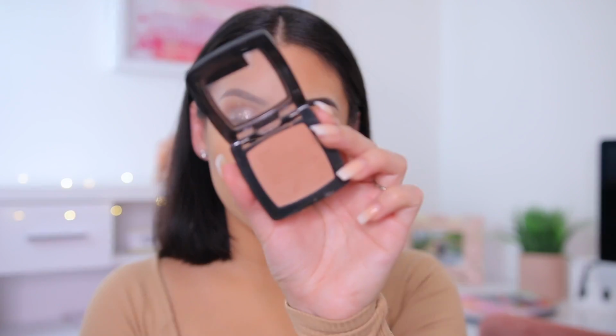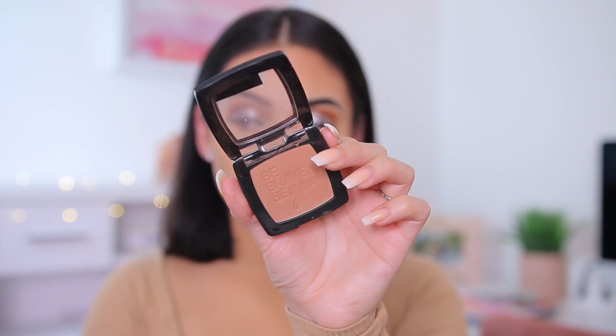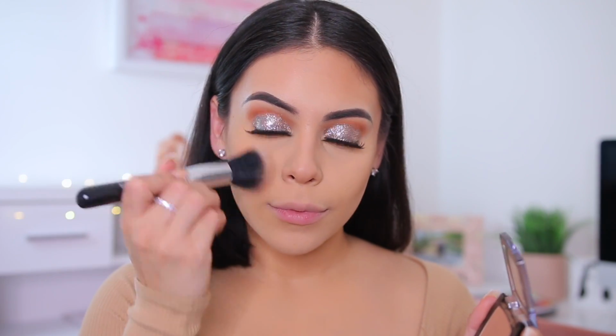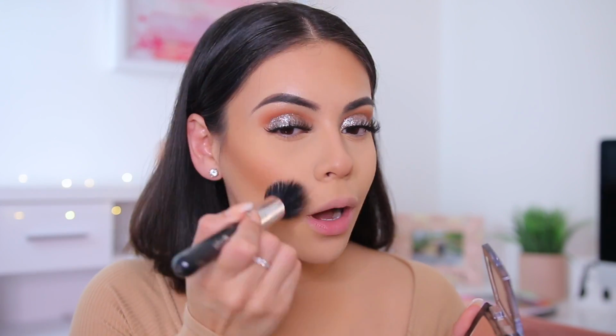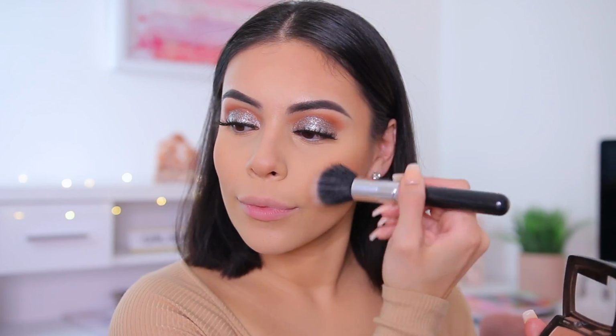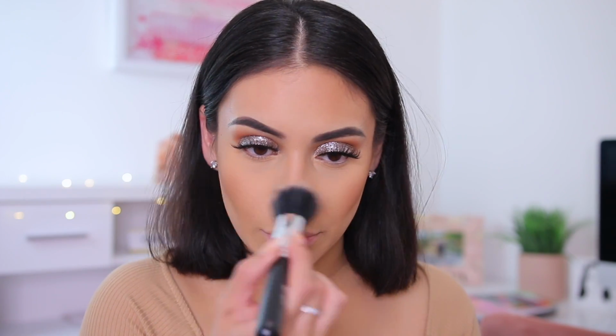Then for blush, I'm going to keep it super neutral and very natural. So I'm going to use my Catrice Blush Box Waterproof Blush. This one's in the shade Bronze. It really just is a true bronze color. It's going to look very natural, kind of like a bronzer, but with a little bit of a rose undertone to it. Just gives the cheeks a nice wash of color. I'm also doing some on my nose. I don't know. I've been loving blush on the nose. I think it just looks so pretty.